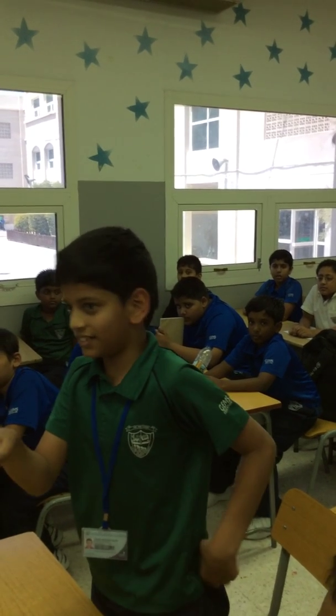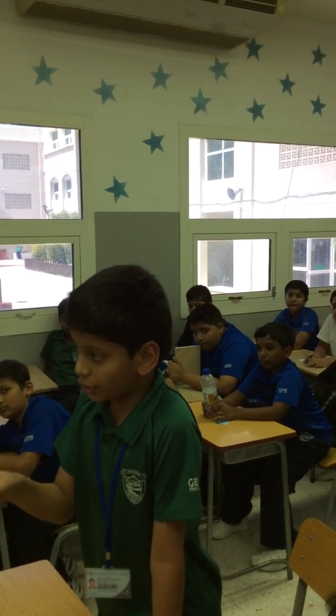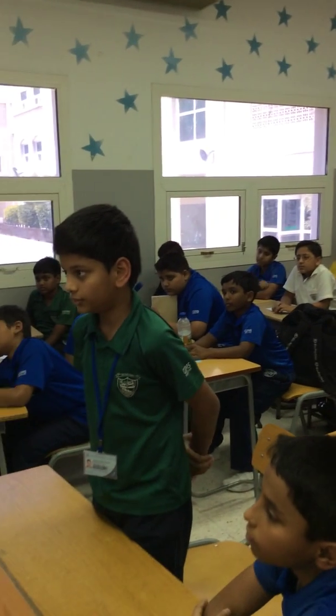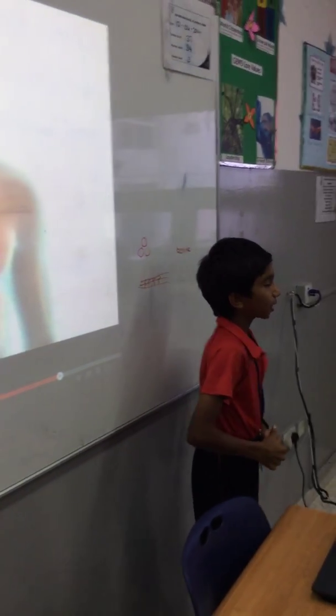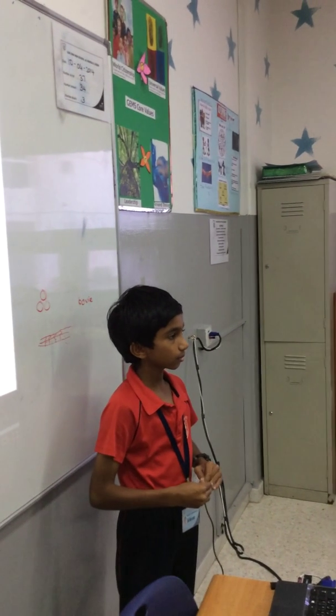The second nanotech, how does it destroy the tumor? It is designed to be like that. They use some special receptors on the surface, which connect to the cancer cell, and then it's gone. Can anyone tell more about it?